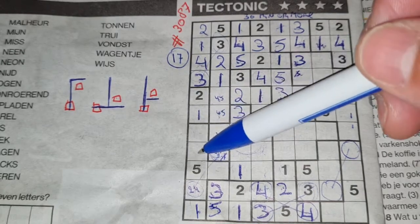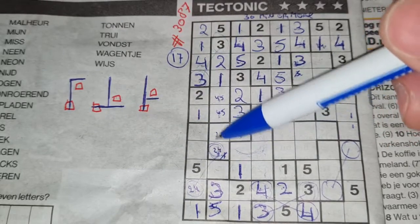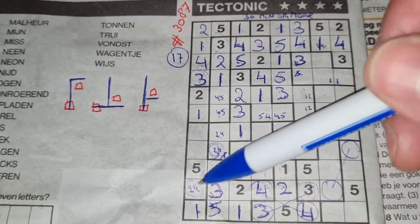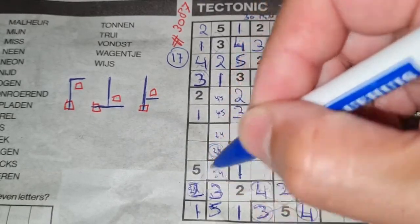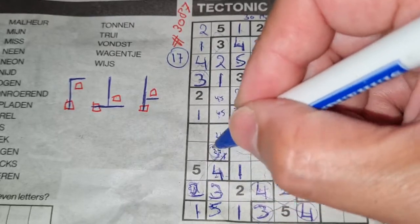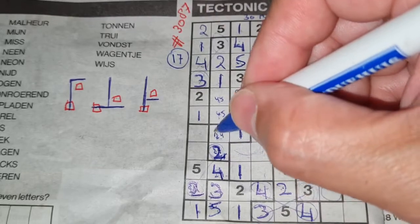These 2 boxes cannot be a 2 or a 4 because we have a double 2 and double 4 there. That means those 2 boxes should be a pair, 2 and a 4. We see here 2, so no 2 there. 2 should be here and the 4 goes there. This box is connected with that box should be also a 2. 1 box left in this quadra box should be a 4.